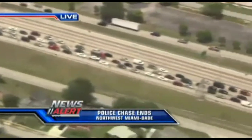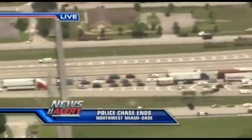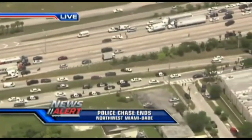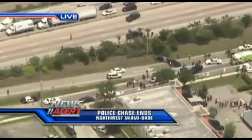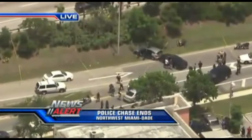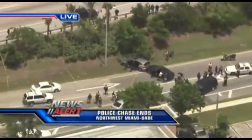Now, if you're on one of the side roads, as we get closer back to the scene, you'll see some vehicles that are stuck here on the side. There may have been one or two vehicles that were tapped or touched by the vehicle, other vehicles in this pursuit. And as a matter of fact, we did see several on the highway, and I can show you here. I'm getting a page from somebody at the station, which I'm going to try to read here as we go.